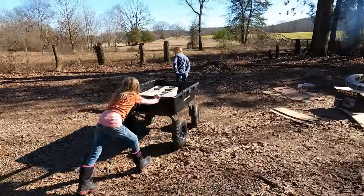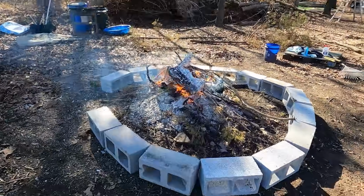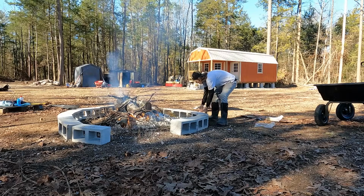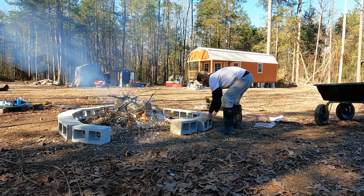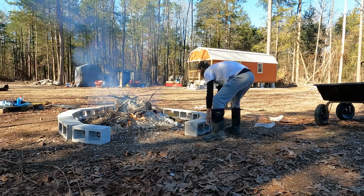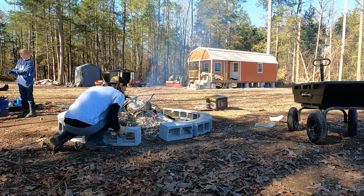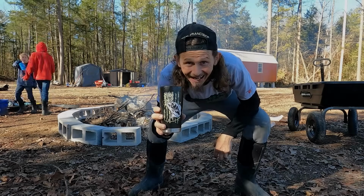Looks like Serenity is doing most of the work. This is what we got so far, guys. I know it's not a perfect circle, but we're gonna straighten her on up, get her rolling, and we'll see what happens. Good job, son. Good job, baby. Thank you.